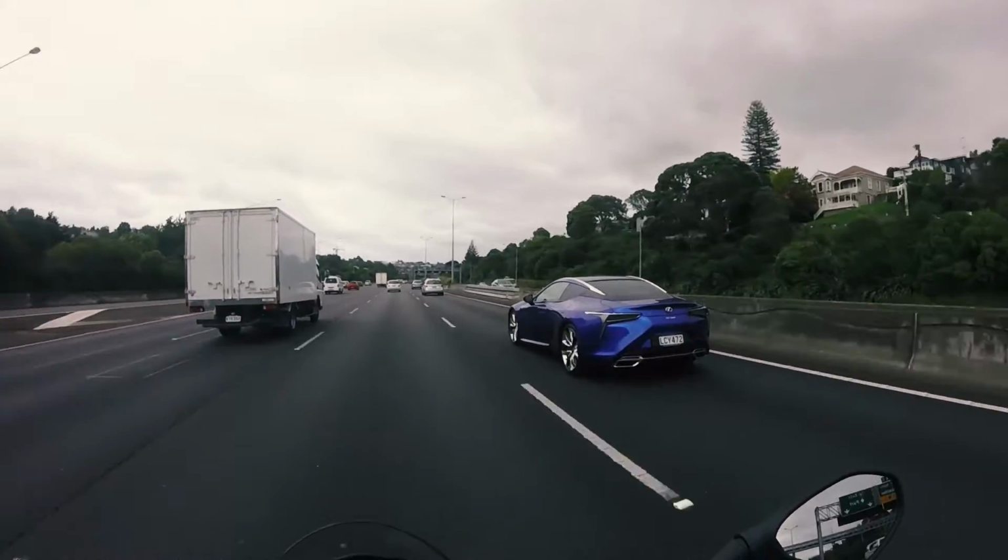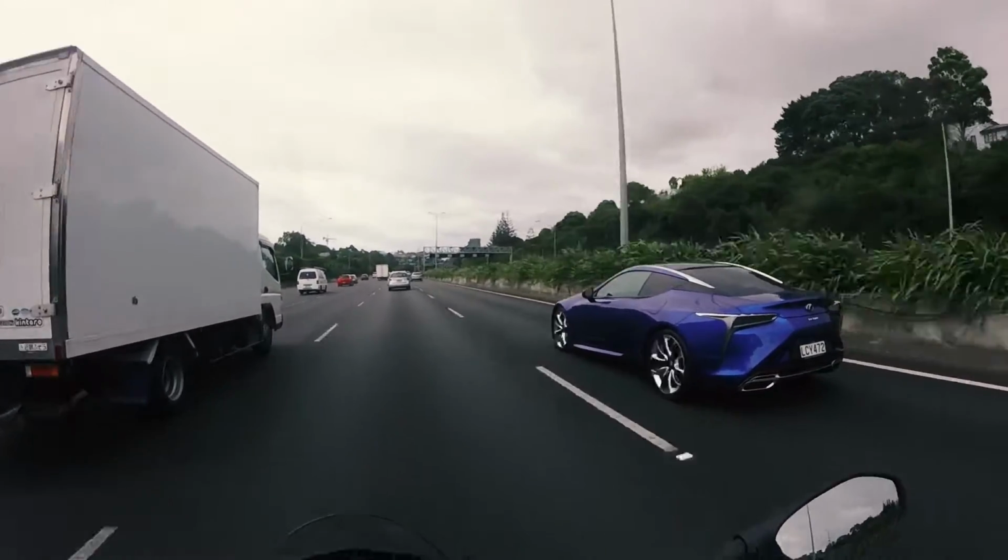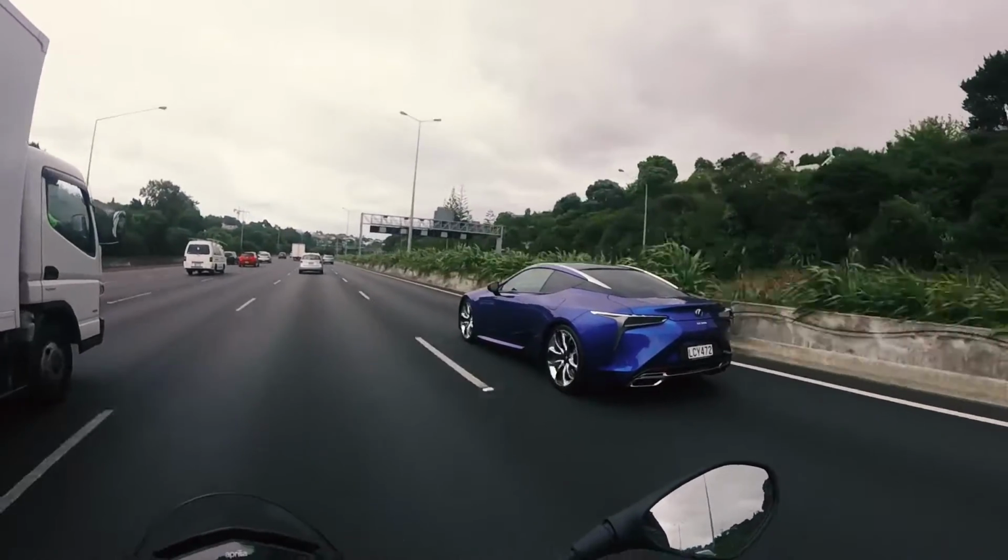Damn. That is a beautiful car. Don't see many of those. Oh yeah.